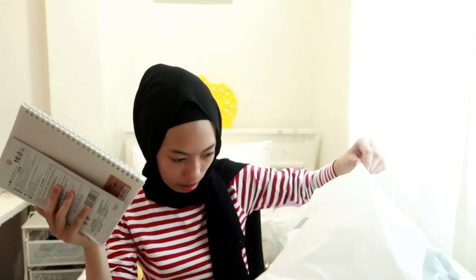And is there anything else? I wanted to buy file for my room, like to organize my old files. Tapi, you know, this camera is so freaking annoying. It kept turning off my camera recording automatically, so harsh.